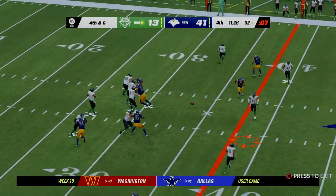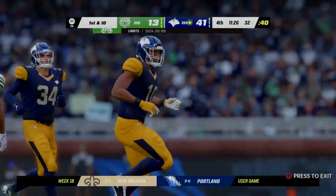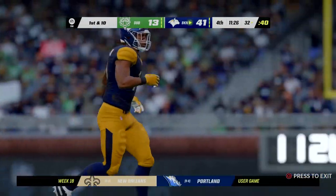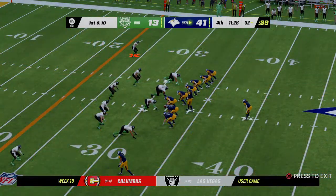Got to try it here. He's back to throw. And it's incomplete. They cannot convert, and they turn it over. The 4th down pass play doesn't work out. And the ball will go over on downs on the short side of the field.